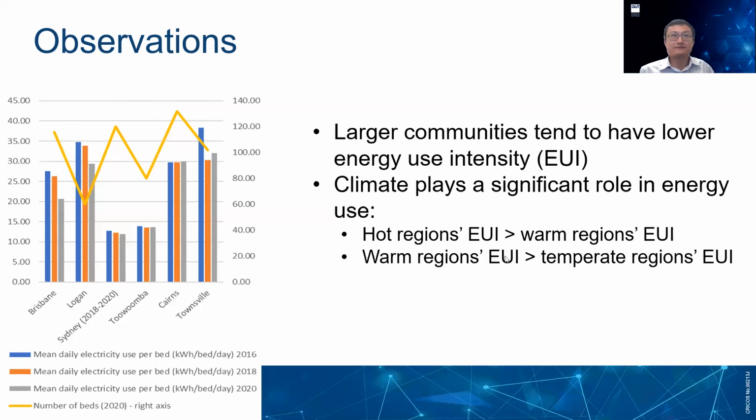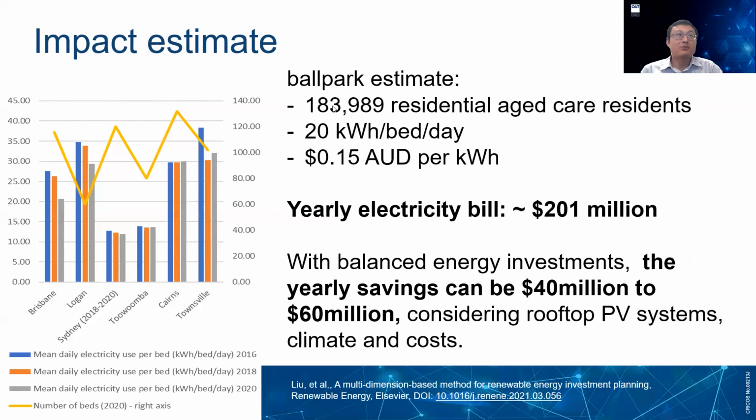If we do a ballpark estimate for our 183,000 residential aged care residents, and consider 20 kilowatt hours per bed per day, which is not far from the site figures, and take 15 cents as the energy price for electricity, which is already lower than our home average electricity price, our yearly electricity bill for the 183,000 residents in the residential aged care sector will be somewhere around $201 million per year. If we use a balanced energy investment strategy, considering rooftop PVs, climate, costs, investment or net present value, and ongoing maintenance, the yearly savings can be somewhere around $40 million to $60 million.